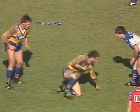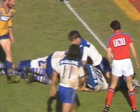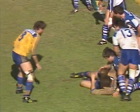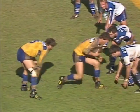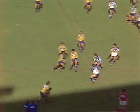I'm wondering whether he might have a go himself, the young fellow. Here's Mears. Yes, he's having a go. He's tackled a metre from the line. Now Price is at dummy half. Sterling's to the right. Don't be surprised if he tries something. Price could be a kick ahead or something on his own. Here's Sterling to Cronin, holds it.